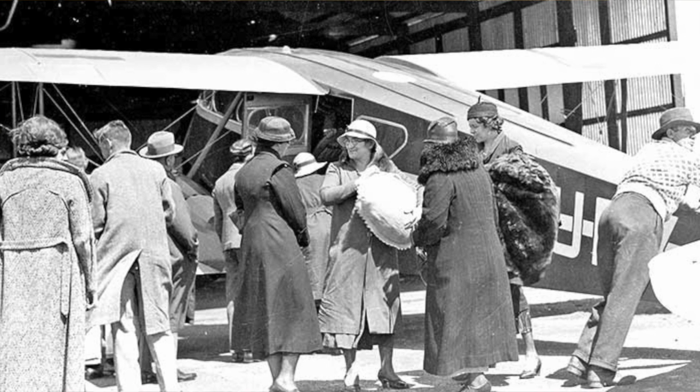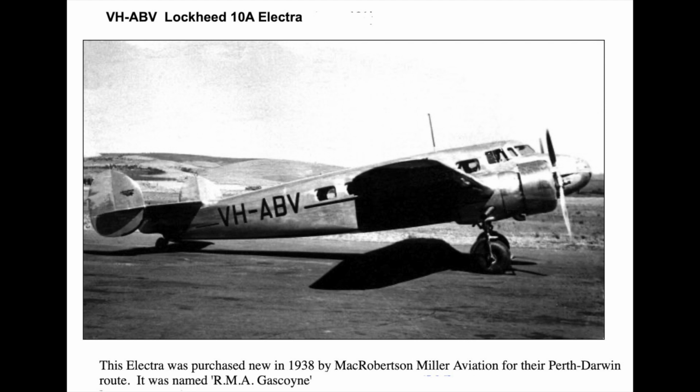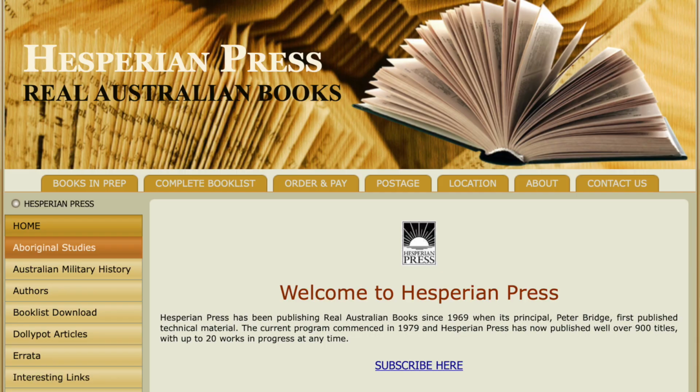Not to be outdone, UZU suffered a forced landing due to fuel starvation on the 3rd of December 1940, 16 kilometres north of Carnarvon. It was rebuilt, repairing extensive damage to its propeller, engine mounts, landing gear and front fuselage. On the 23rd of January 1942, it was dispatched to the Kimberleys to assist with salvage operations following the crash landing of Lockheed Electra VH-ABV. A passenger of this Electra wrote a book about this. The book, Escape from the Rising Sun, is still available from Hesperian Press.